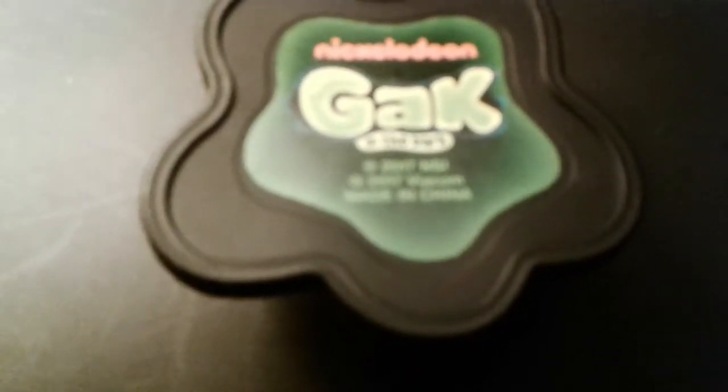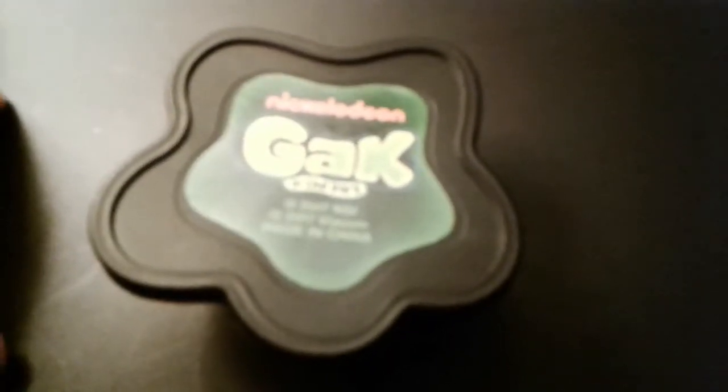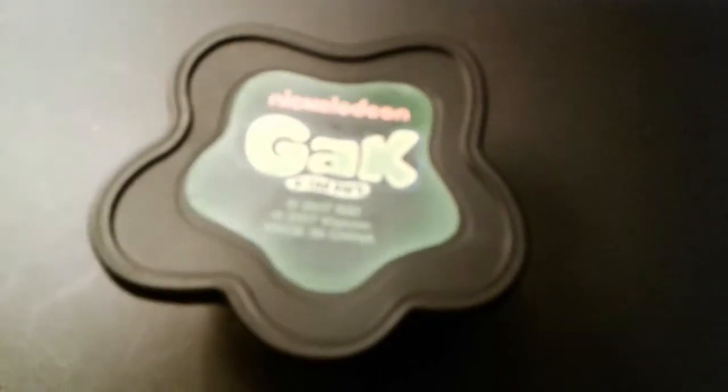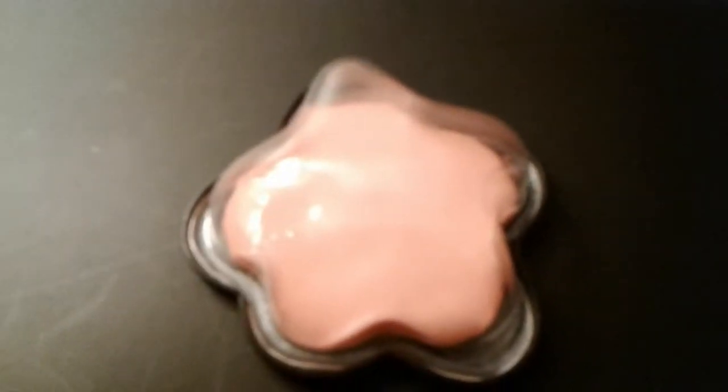So at one point in the 90s, when it was first coming out, it actually outsold Silly Putty, which was the champion in that market for such a long time, because it had been created a lot earlier than Gak.